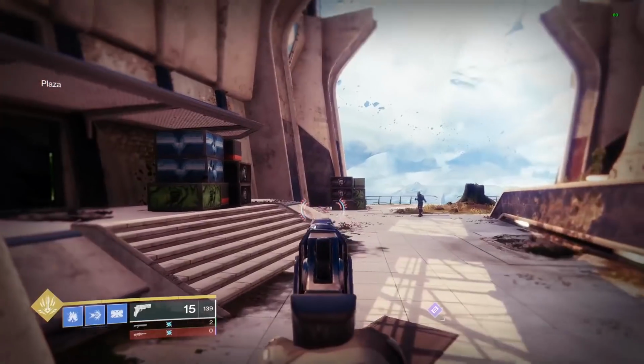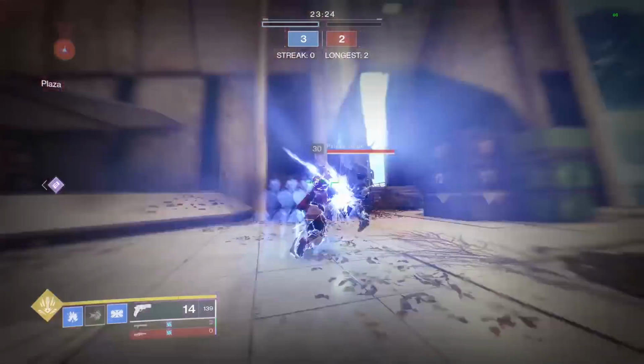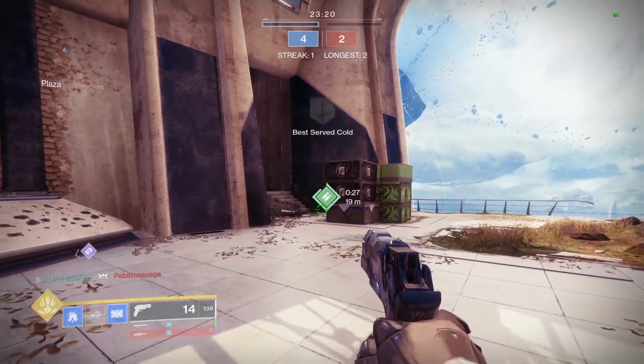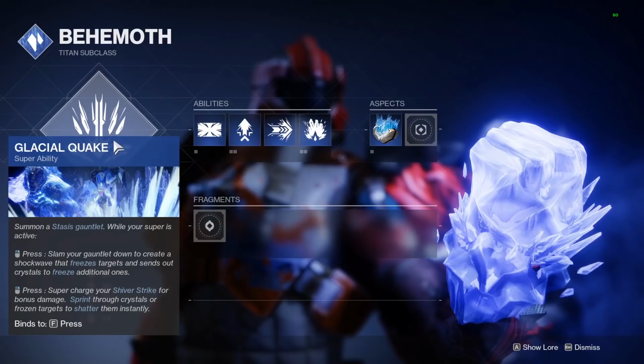Try to get a lot of practice with Shiver Strike if you intend to use it. That way you'll learn more about when to smack other players, and maybe when to not risk it for the biscuit. And with that, let's move on to the Behemoth Super Glacial Quake.